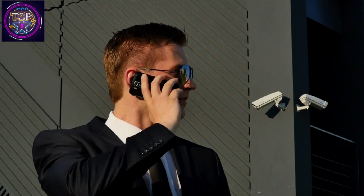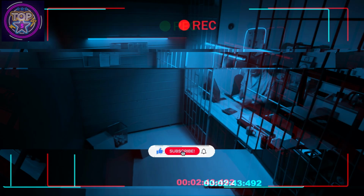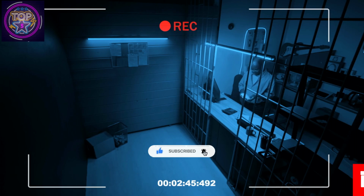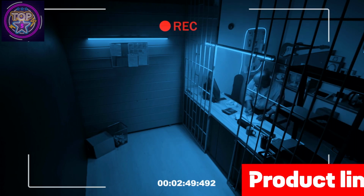Furthermore, you'll enjoy peace of mind with ieGeek's substantial 2-year warranty and cutting-edge security features. Upgrade to the ieGeek Security Outdoor Camera for comprehensive and dependable home security.